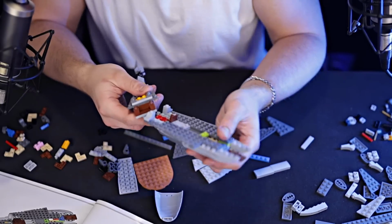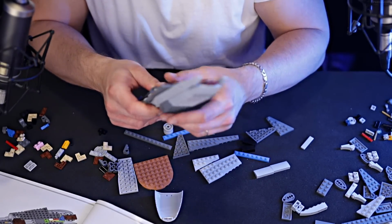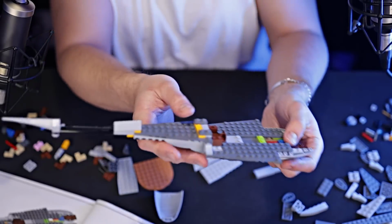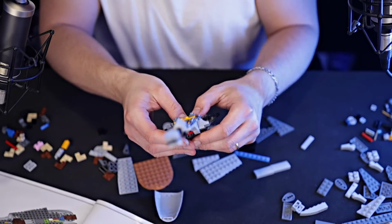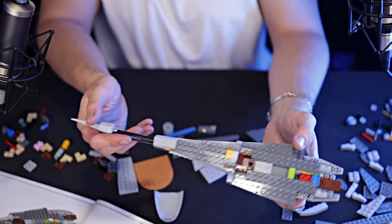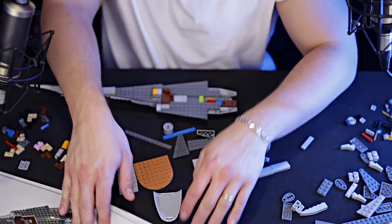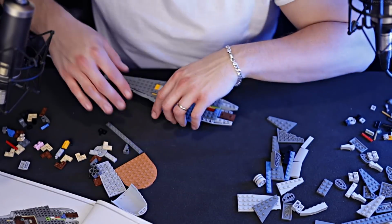Right, and now we have the joining. Oh my, this seems way bigger than my previous N1 Starfighter. I mean, this thing looks huge, and I assume it is scaled to the minifigures, which is pretty awesome. But yeah, that looks so good. Right, it's time to build this cockpit. Shove these pieces apart.